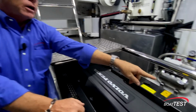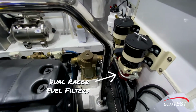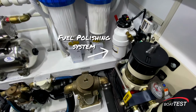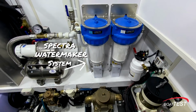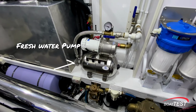Looking just ahead, you've got your Raycor fuel filters. They're dual filters and there's a crossover handle in the middle so we can do our changes on the fly for the filters. And notice the white filter just alongside. That is for the fuel polishing system. Continuing on to your left, look at the white filters there. That is for the water maker system. And now you've got the freshwater pump just behind.